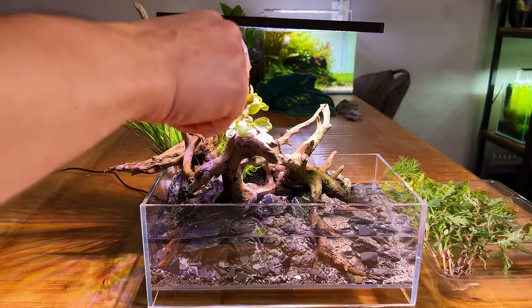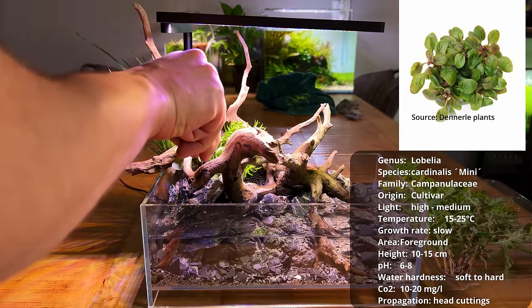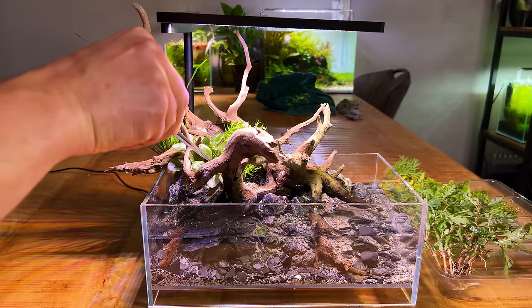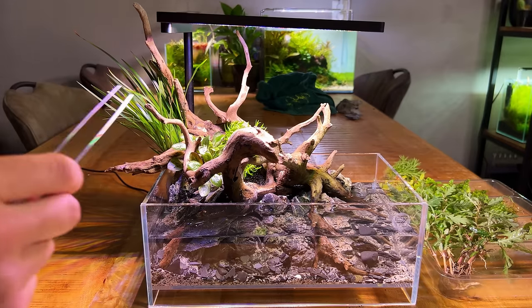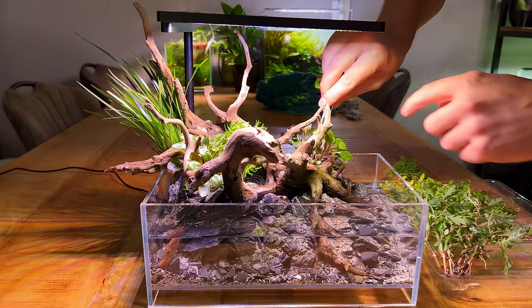In front of that, I'm going to plant some Lobelia cardinalis mini. At the moment, it's still quite green, but I think with this quite strong light, this should turn a decent red color. So I think that would be nice for some contrast. I'm also going to plant some on this side.